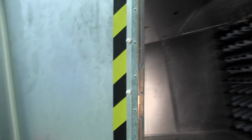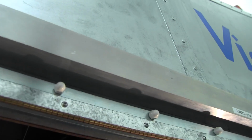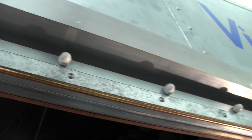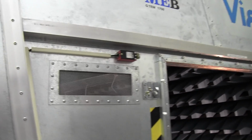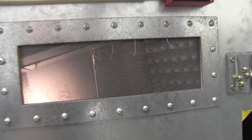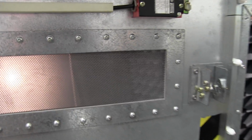And the seal on the door here, as with all your chambers, is pretty well where RF leakage happens in these chambers. Right. And there's a little window on it too, so you can actually get in there and see things under test. Just a little waveguide.